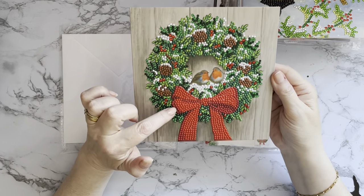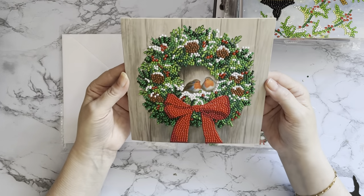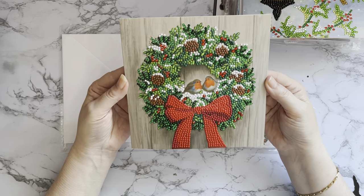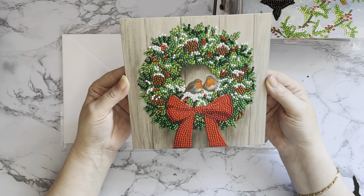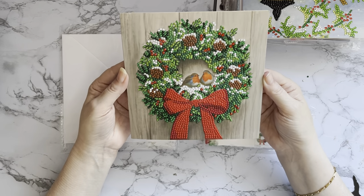And the red bow, it's even got three colours on the red bow, which, as I said, Craft Buddy's charting's great. They will always go an extra colour rather than just two. There'll usually be three and sometimes even four. So I think that's lovely.